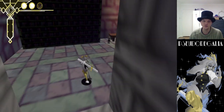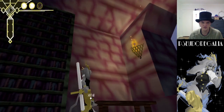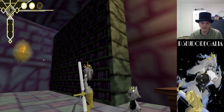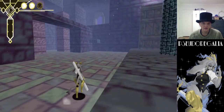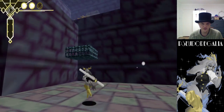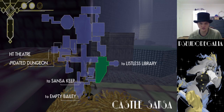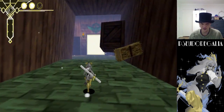Remember that part where you say, oh, get good, scrub? I'm going to display in the library I wanted to see, but with the state of the castle, I can't find the entrance anywhere. Miss that comfy cave. Alright, let's, so that's a thing I broke before. That, I believe, goes to Listless Library. Alright, let's go back there for now.